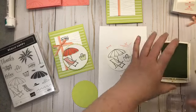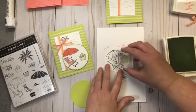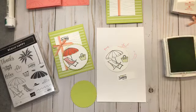So how many of you enjoy going to the beach in the summer? Is it too hot for you? Leave me a heart emoji, or click on the heart emoji, if you love going to the beach in the summertime, or if you tend to steer clear of the beach because it's just too hot.